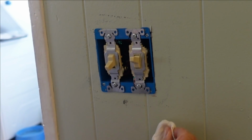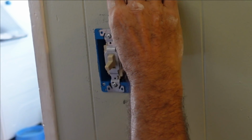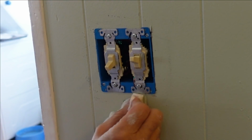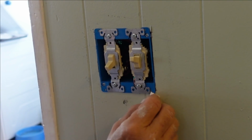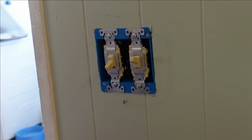Well, good. Most of this is coming off. I was afraid I was going to have to try to find some paint to match it. I'll work a little more on that later. It is coming off, so that's good news.